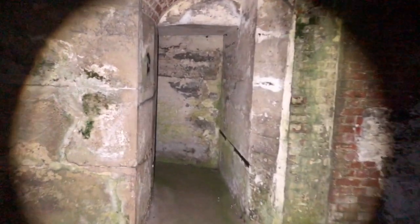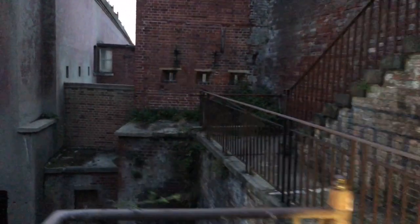Now, Fort Gilkicker was one of many Palmerston forts built along the south coast. This one dates back to 1863. It was built between 1863 and 1871. Never saw any conflict of any sort, like all of them. Never used in aggression. Now, this one was used briefly during World War II, and it was released by the military in 1956, and it was acquired by Hampshire County Council in 1986. And it has been pretty much derelict ever since then.